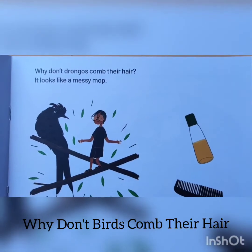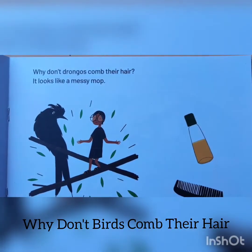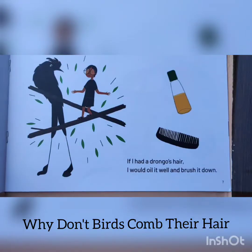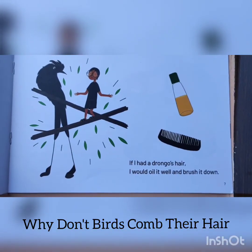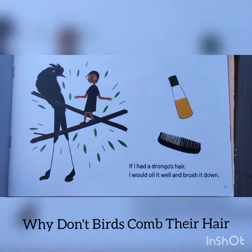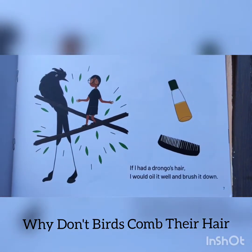Why do drongos comb their hair? It looks like a messy mop. If I had a drongo's hair, I would oil it up well and brush it down.